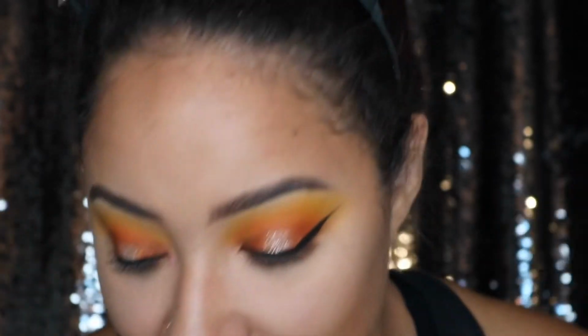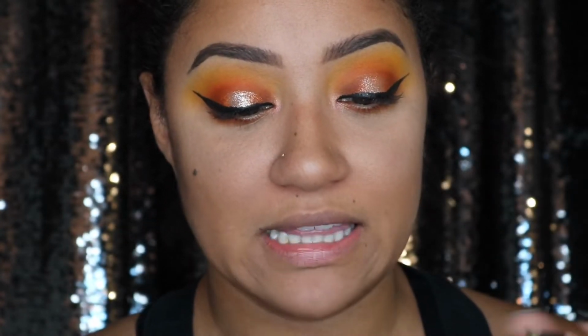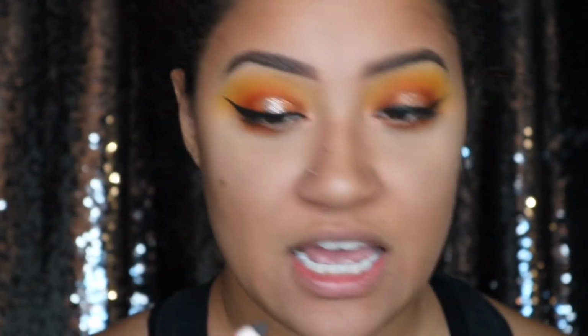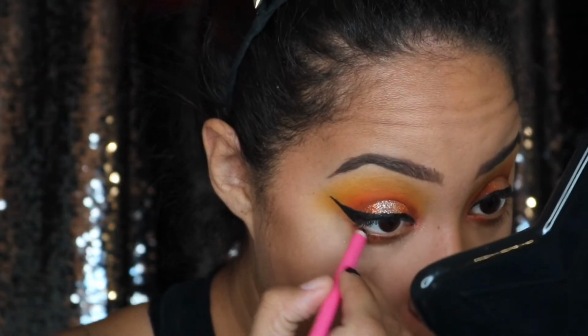We've got our winged eyeliner on. Let's try out this lip liner as an eyeliner. So I've got the Jeffree Cosmetics lip liner in the color Weirdo, which is a straight up black. Let me pull it out. As you can see, it is fresh, never been used before. So yes, that is what it looks like. Let's line the eyes and see how this bad boy works.